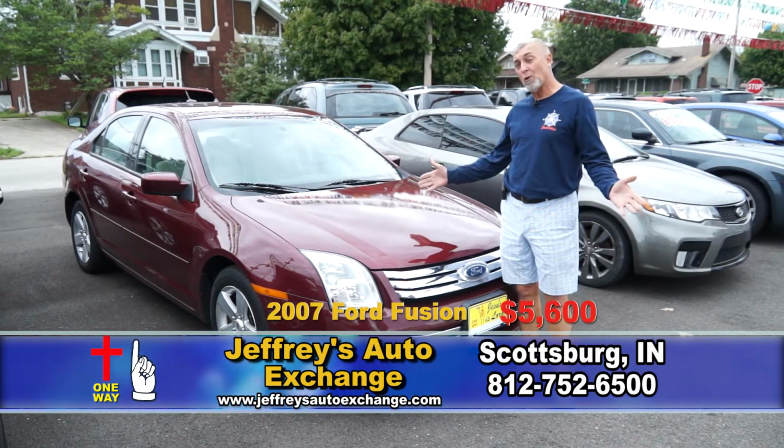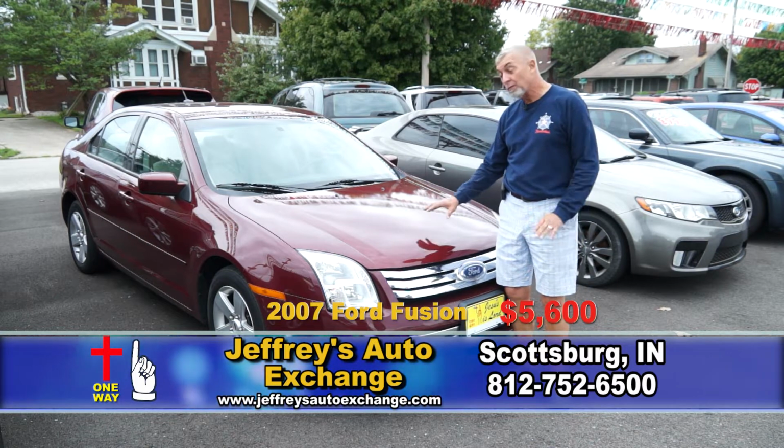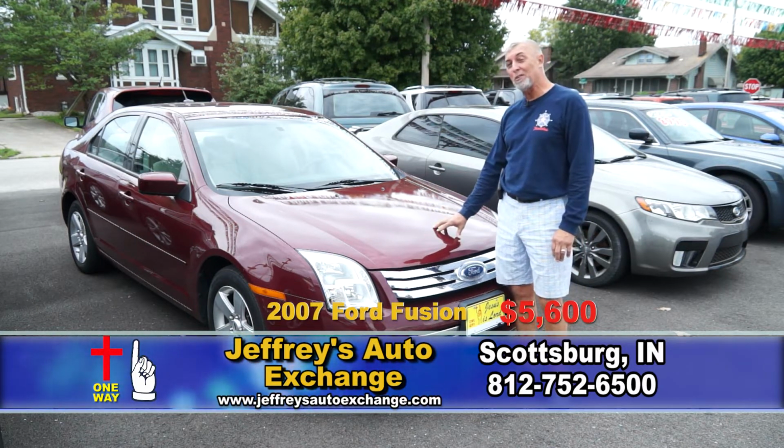We want to have a lot of different cars. We're the $6,000 to $12,000 specialist. This is an 07 Ford Fusion for $5,600. It's very clean and it looks very good. It'll be a good car for you and your family.